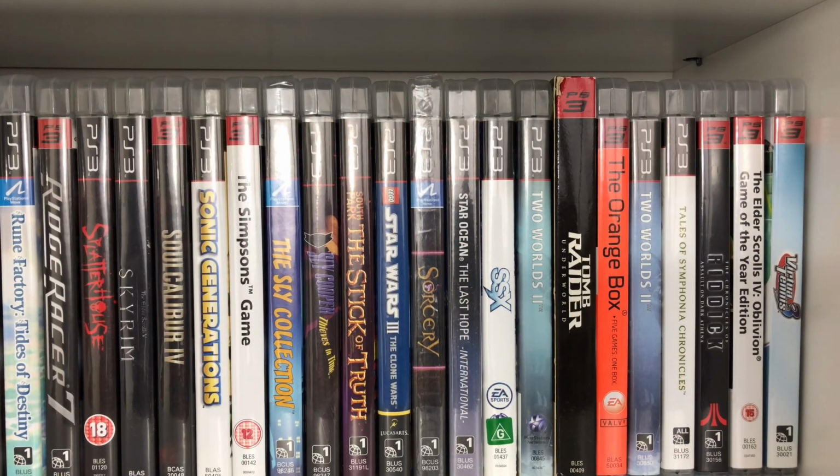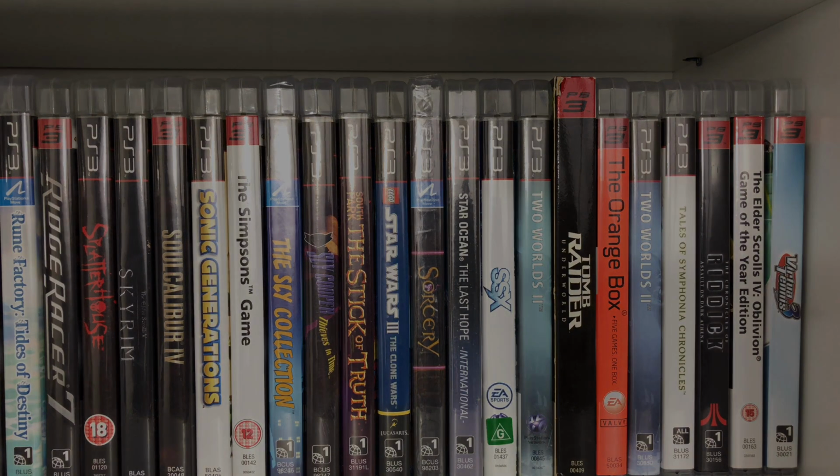So finishing off this PlayStation 3 collection, Sorcerer is really cool, Star Ocean is great. The Orange Box would have to be one of the best collections I've seen. It's got Half-Life 2, Half-Life 2 Episodes 1 and 2, Portal, Team Fortress, which is incredible. I love that game. It's probably one of the best ones I've ever come across, with so many different games on it, and Portal was amazing. I just love playing the Team Fortress 2 stuff. So that's my PlayStation 3 collection.